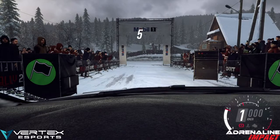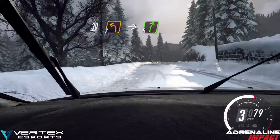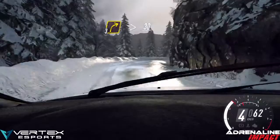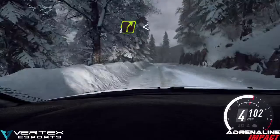Head on down the mountain. The nice thing with the winter tires is that it's just a bit safer on the snow here. With the soft tires, you have to have full commitment to throw the car into the corner and get it to turn in. Here it's a bit more lenient, so I think I might have a bit more confidence. I was just lacking in confidence in those first two stages. I've dropped about, I think it was a minute and 53 seconds. Very, very tricky stuff, but here it's a bit nicer.